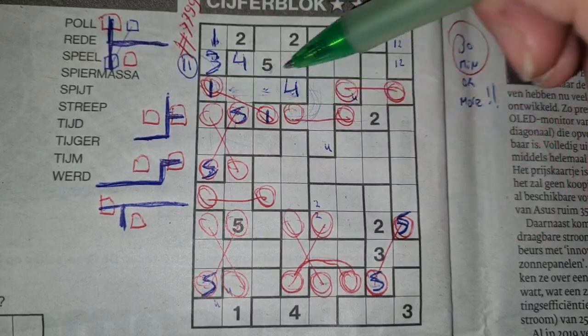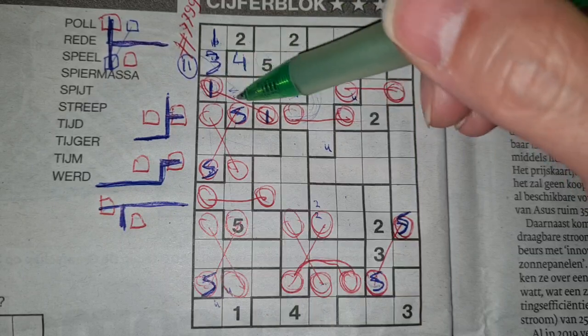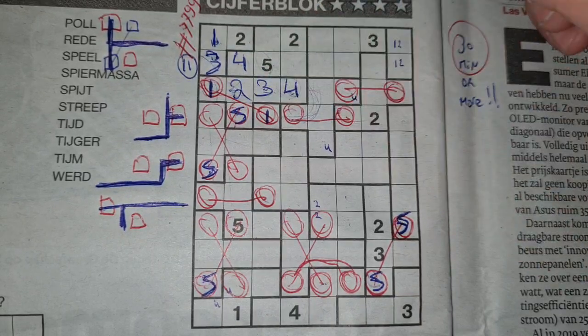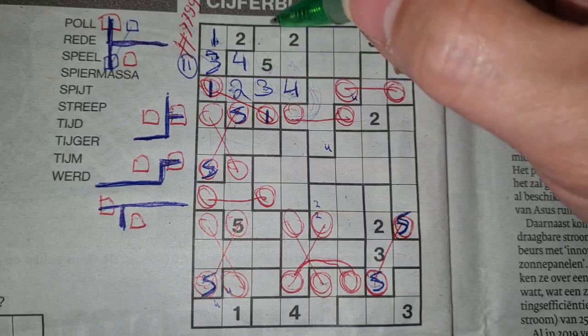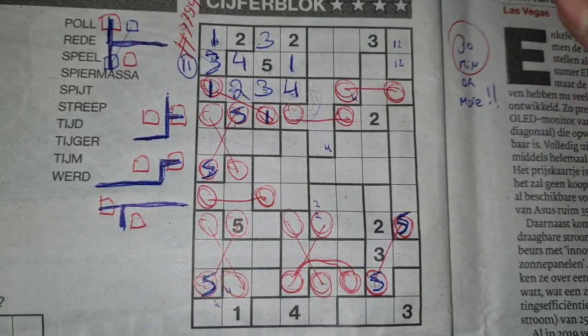2 numbers left in this area from us. 2 and a 3. We have a 3 there. No 3 there. 3 should be here. And a 2 goes there. 2 numbers left in this area from us. 1 and a 3. We have a 3 now. No 3 there. 3 should be here. And a 1 goes there.